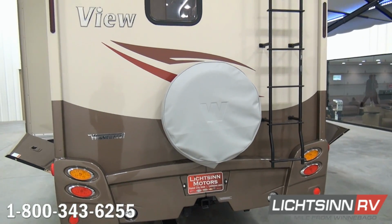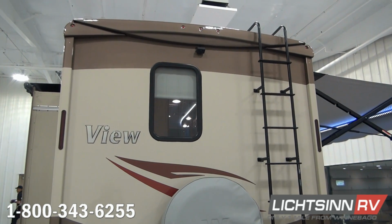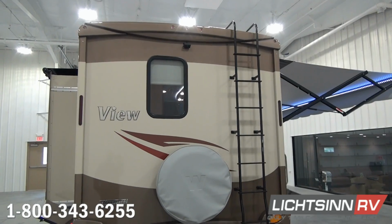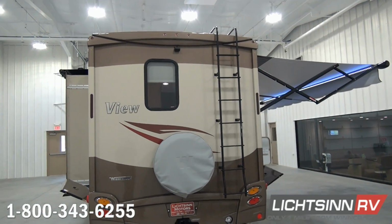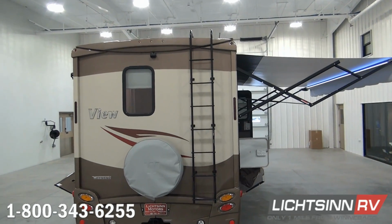Down below, we have a 5,000-pound factory installed tow package, a rear spare tire, as well as a rear ladder that brings you up to Winnebago's patented crowned one-piece fiberglass roof. You'll also find the integrated rear view camera monitoring system that ties in nicely with the Rand McNally RB GPS system.